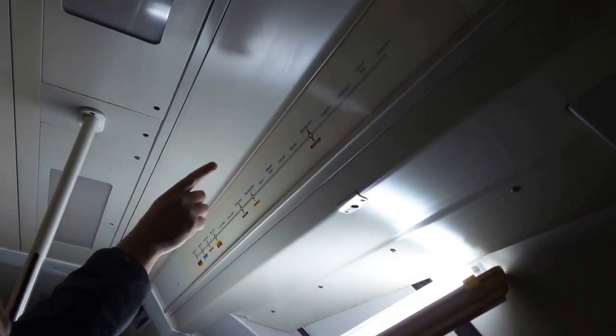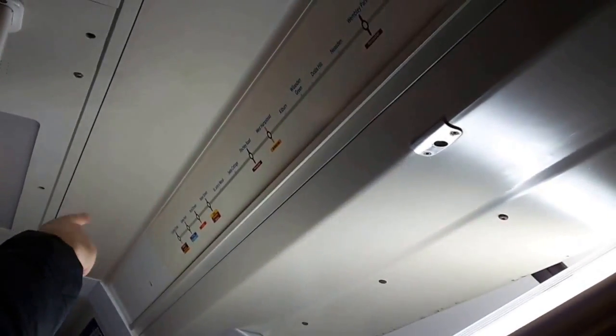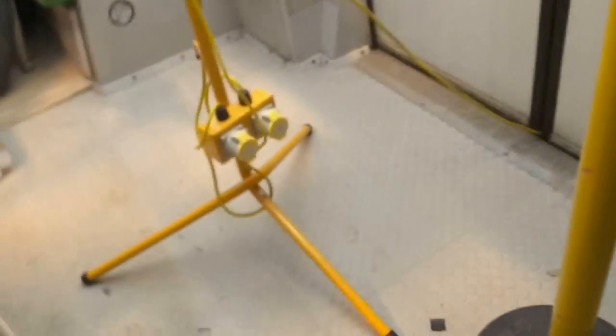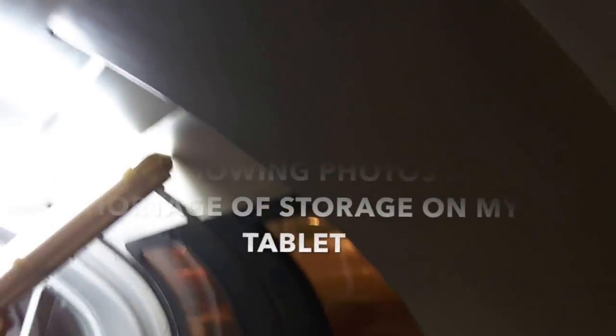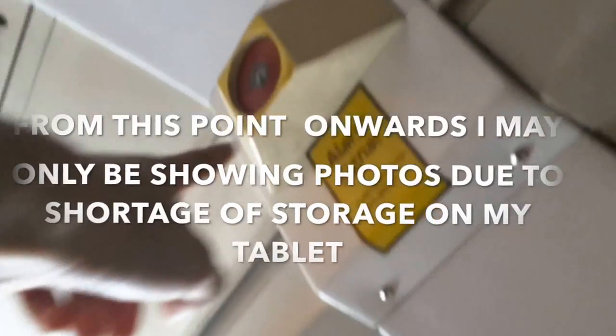This is one of the evolution of the Jubilee line. I think this is something out of the future. Wow. Excuse me. Sorry. I can't press it. I can't push it.